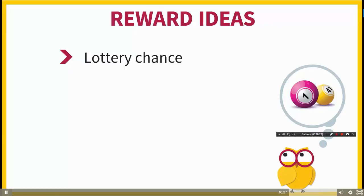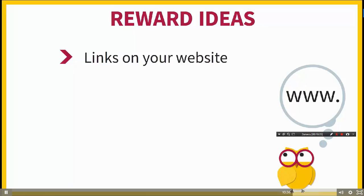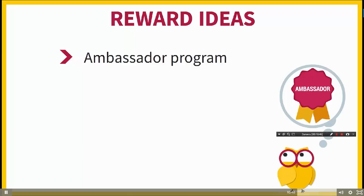Next, lottery chance. Give a couple of your main products to a random baker who would donate $5 or more. Then links to your website. Offer bakers a permanent link to their website, put it on your website. Backlinks always matter. And finally, my favorite one, ambassador program.